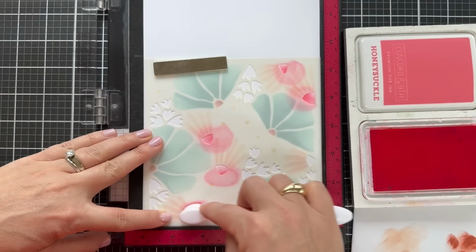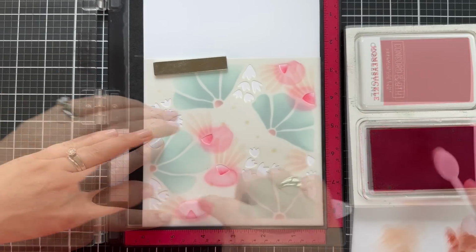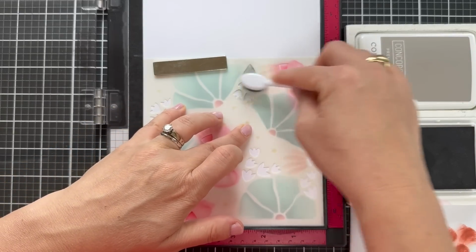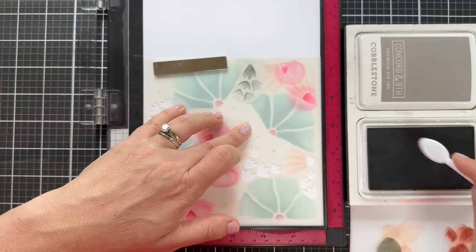Can't go wrong. I'm going to be talking later about color swatching, and this is where you're going to remember this. So swatch it out. Nectar and Honeysuckle. Remember it.